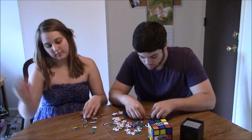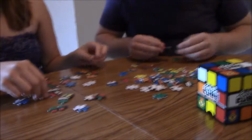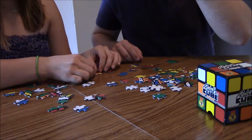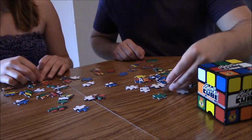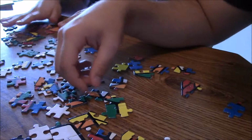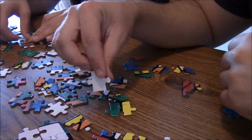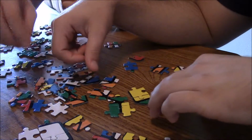I got a piece. Oh, frick. Oh, these two are stuck together. Is it for a good reason? Yes! I got my first two pieces. That didn't even count. Oh, no, I got pieces. There you got another piece.